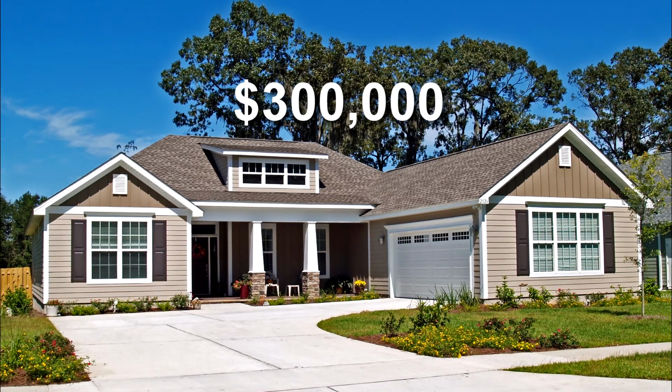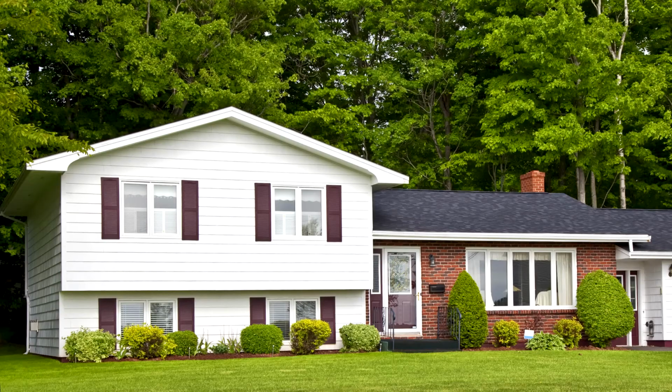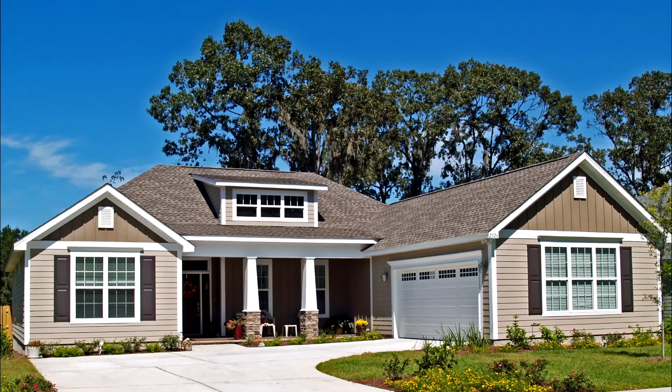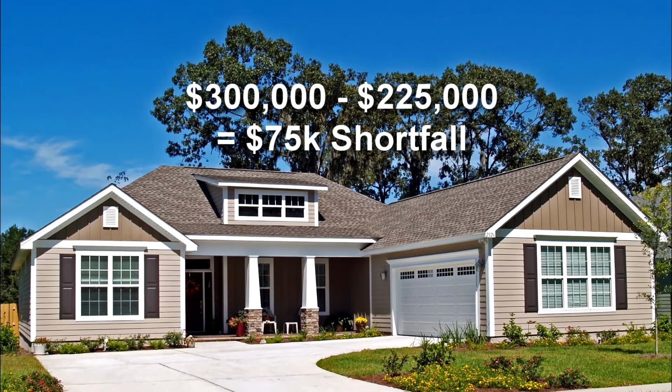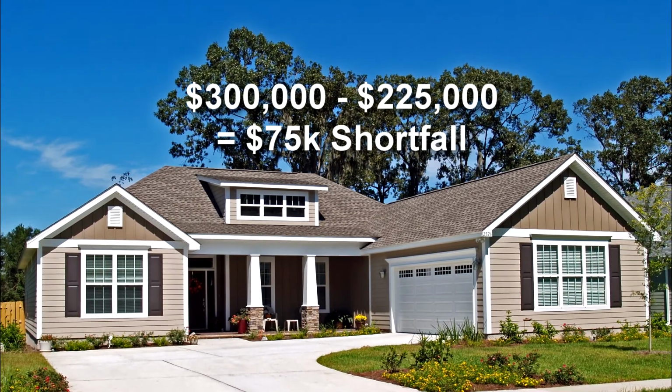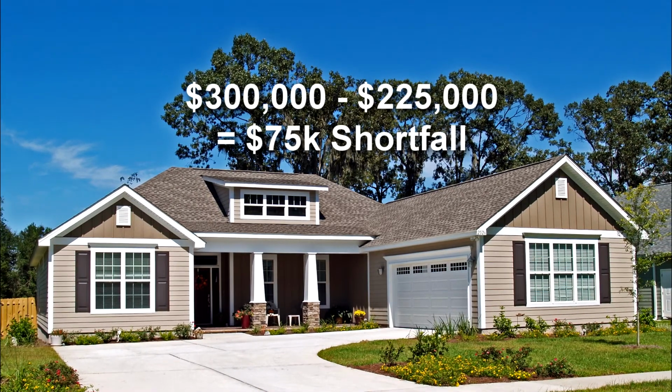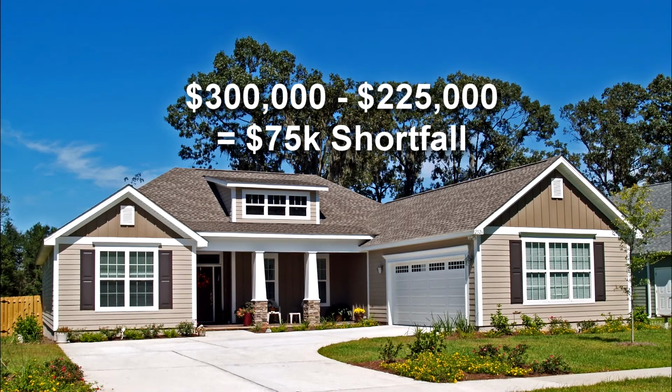As we mentioned earlier, you're selling your home. Whether it is paid off completely or you have a little bit left to pay on it, let's just say that you're going to have $225,000. That's it. We're $75,000 short. There is no way to get the money anywhere else. No retirement, you cannot afford another payment, and your children or no one else can help you.